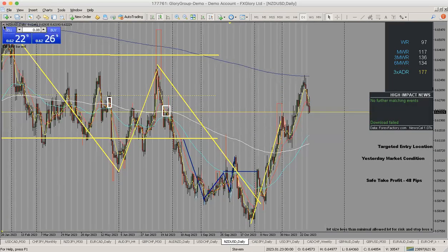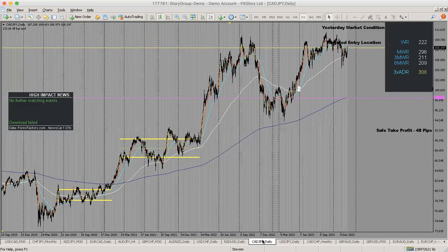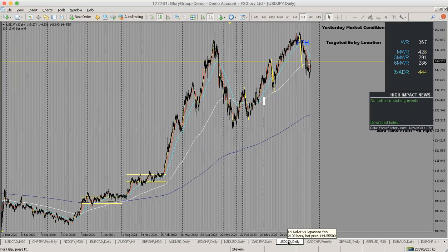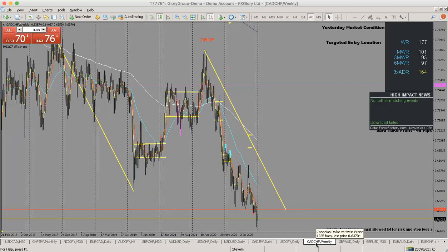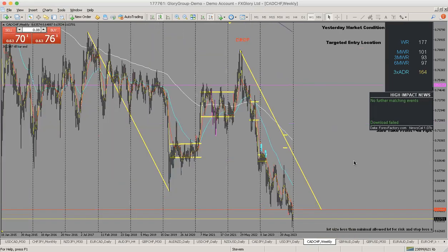CAD JPY, let me turn off this window. CAD JPY is in a peak as well, like all JPY pairs, notice that. USD JPY all in a peak. CAD CHF, price is below that completion of D, but it's still very strong, and therefore there is every chance that price is going to react and move up from here.